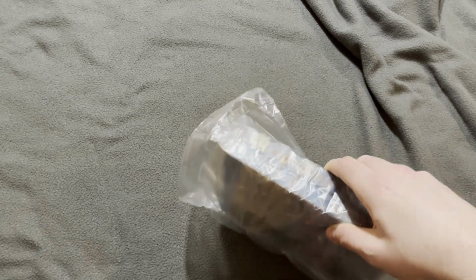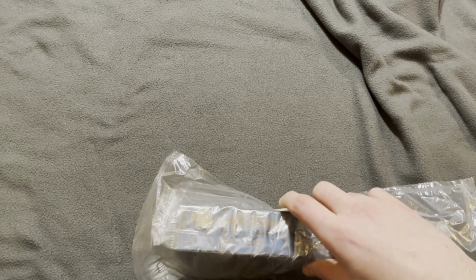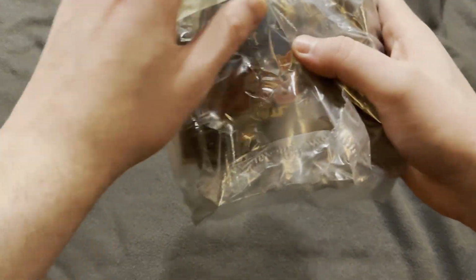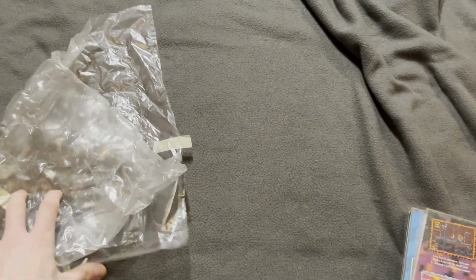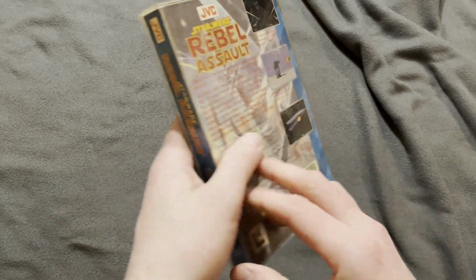So far the only weird things that have been going on are Animaniacs was in the Genesis box for Sonic 3, and the instruction manual is missing for the Acme All-Stars game. Kind of funny. But this is the end of the package. It's a couple of Sega CD games. One of which I definitely remember having. And that's this one. Star Wars Rebel Assault.